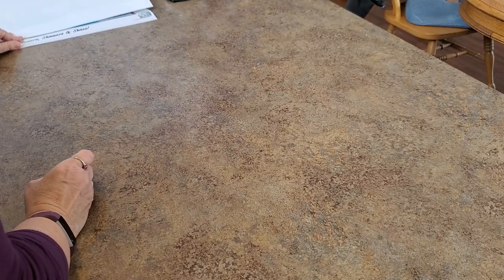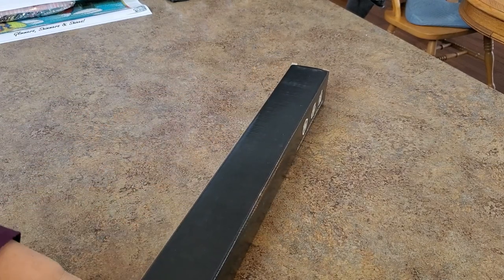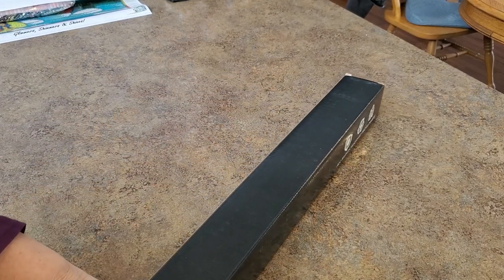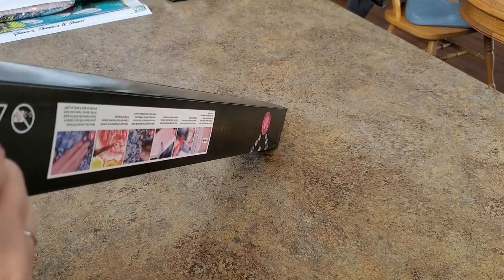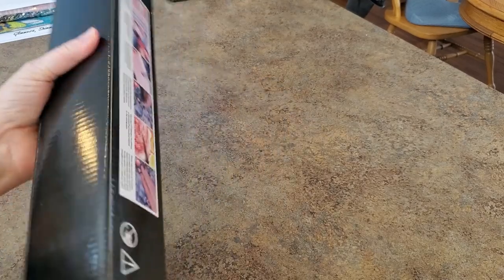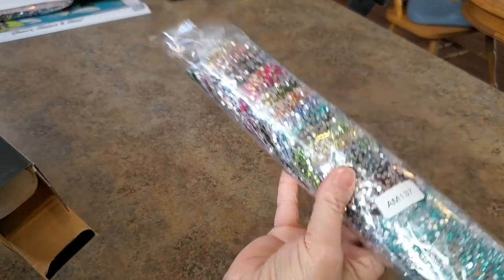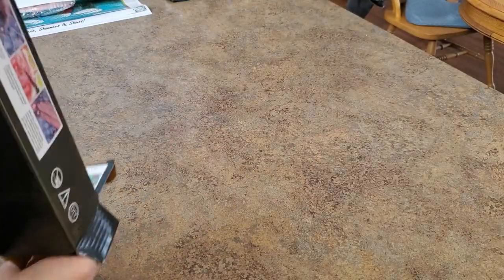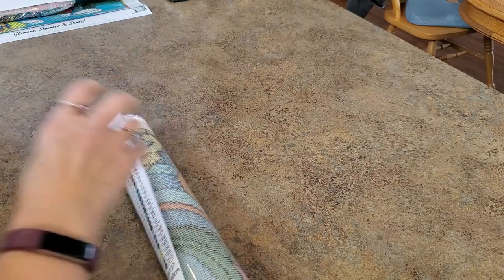Love it. If you have not been to Amy's shop, you need to go check it out. I still hear from a lot of people that they have not purchased a crystal kit yet. You guys, come on. I keep encouraging you. You've got to try a full crystal at least once. Look at those colors again. Rainbow effect, right? Just once. Try one. Get a small one.